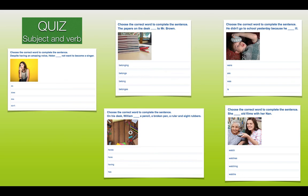There's a spelling element in this one as well. So I'll give you a little bit of time if you fell behind. So I'll count to 5 and we can mark 1, 2, 3, 4, 5. Right, number 1. Despite having an amazing voice, Helen does not want to become a singer.